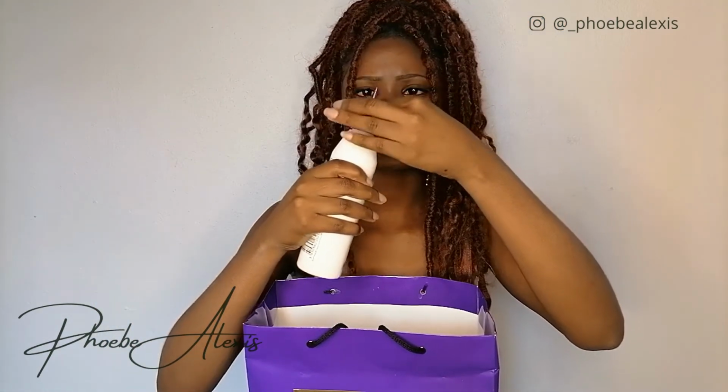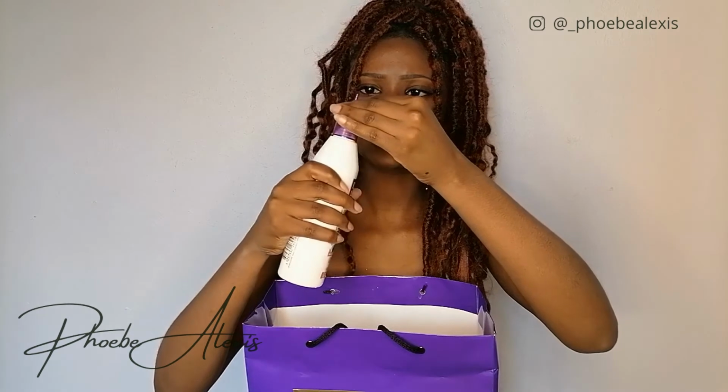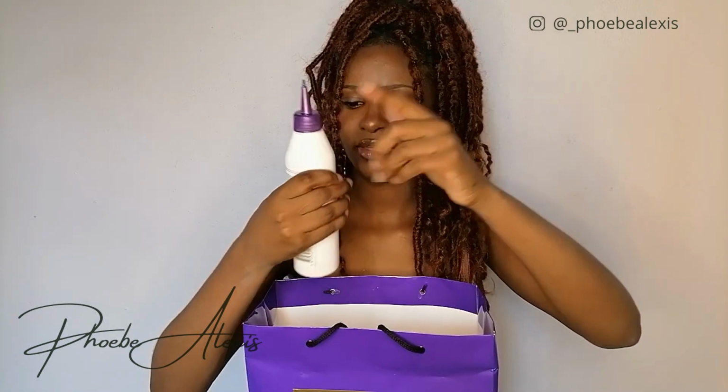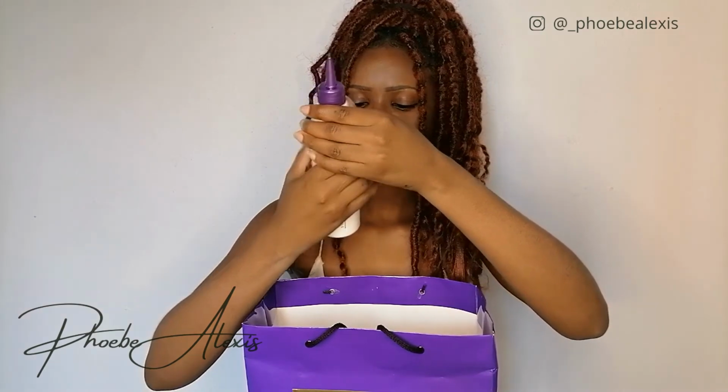Actually, it's not open. Oh, so it's not a twist cap. I think you're supposed to snap the tip open and then you can use it. So yeah, I'll be using this too since I'm protective hairstyling at the moment.